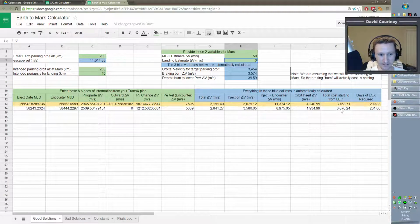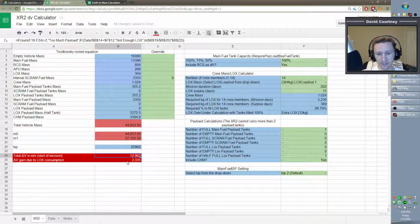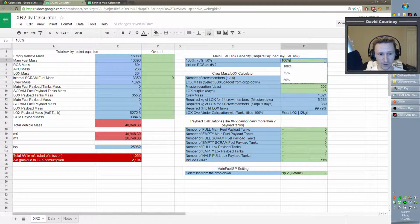And in this case, I know that I only need about, let's just round it up to 37. Well, let's actually round it all the way to 4,000 meters a second, because there are a few unknowns in there. And I have almost 13 kilometers per second worth of delta V. So I don't even need this main fuel probably. So let's zero that out. There's no point in carrying that. It's just a waste. And if I wanted to, I could even cut the main fuel probably down to half.